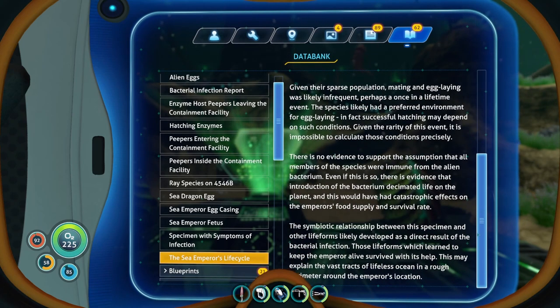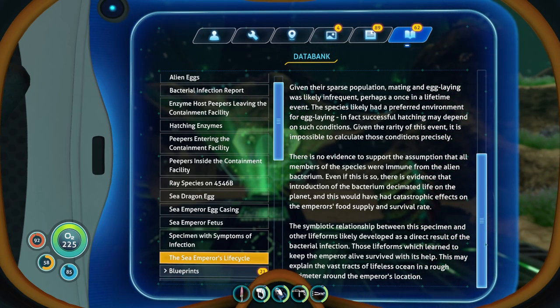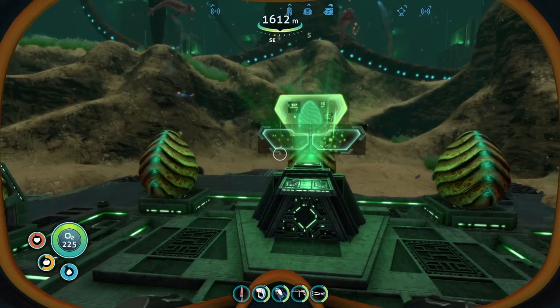The symbiotic relationship between the specimen and the other life forms likely developed as a direct result of the bacterial infection. These life forms, which learned to keep the Emperor alive, survived with it. This may explain the vast, lifeless ocean around the Emperor's location.